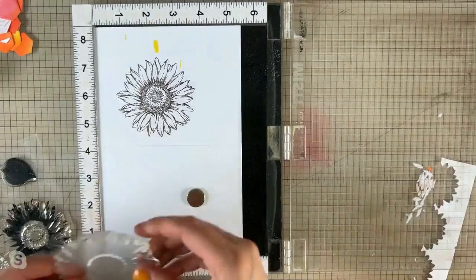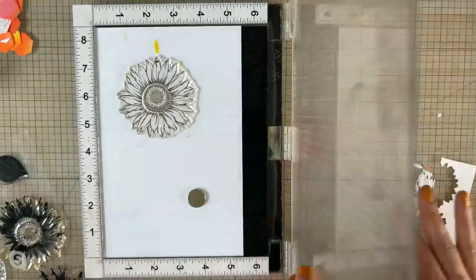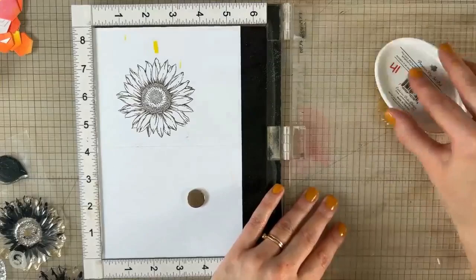Just out of interest, what hot foiling machine do you use? I use the one from Spellbinders. I have that one. I just generally ask because I used to have one. I don't have one now, and I'm in the market for a new one. But other people might be starting to think about purchasing one, so I like to ask a lot of crafters.